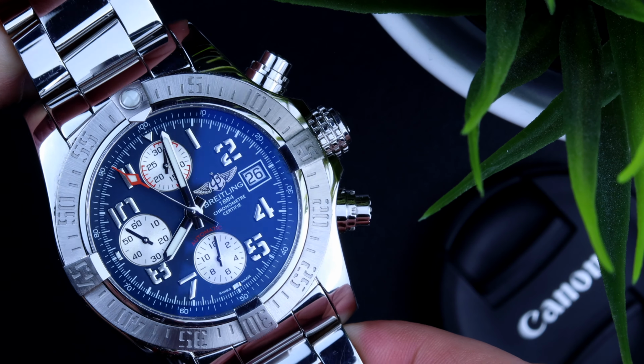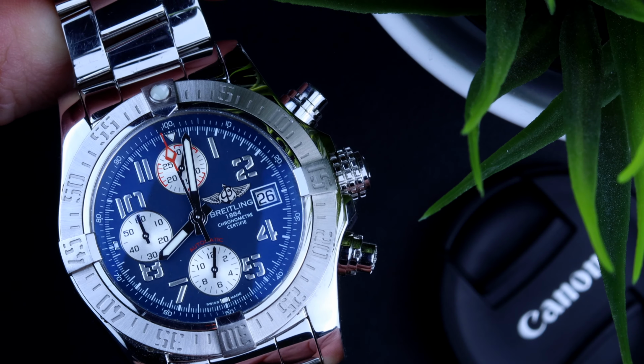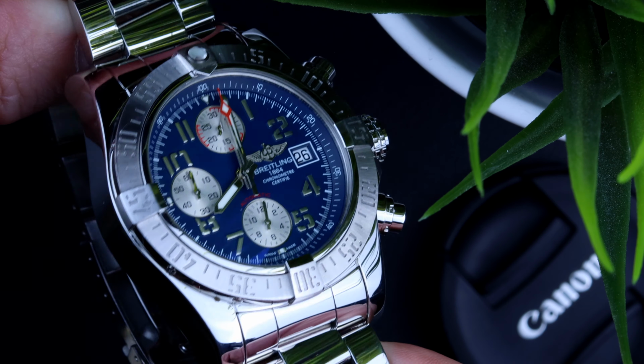I'm really not able to tell you why exactly I wore this particular heavyweight the most in this year. With a full polished case and bracelet, 300 meters of water resistance, double anti-reflective coated sapphire crystal, winged logo. Of course, I'm talking about my Breitling Avenger 43mm chronograph with a beautiful dial.